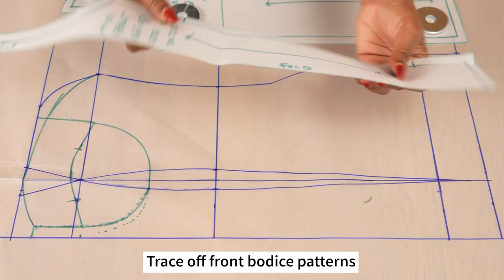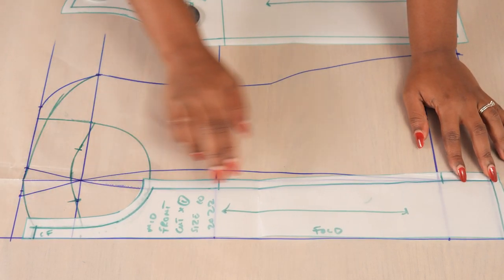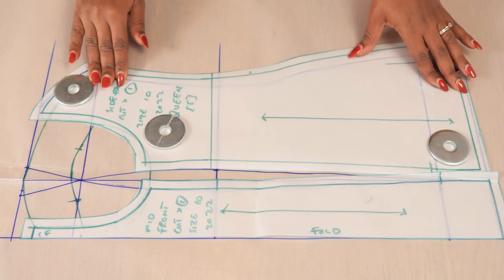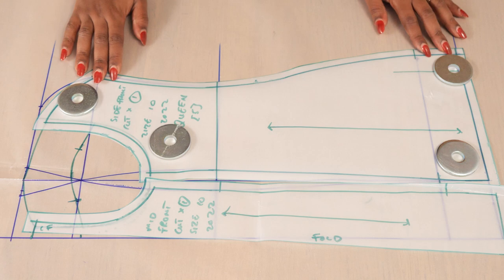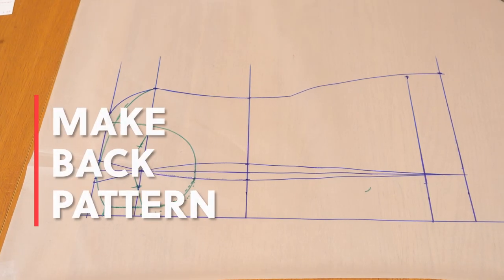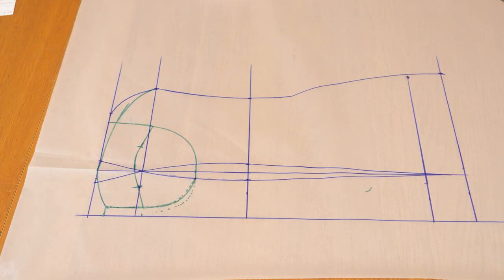Off camera, I went ahead to trace off the mid front panel and then the side front panels. I added grain line annotations and cut out the pattern pieces. And the mid front panel, which is what would be cut on a fold, is going to connect to the side panel, and those I will need to cut with the main fabric and the lining as well.